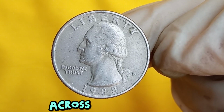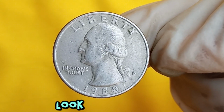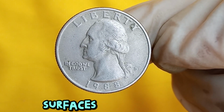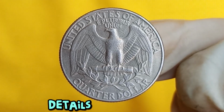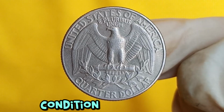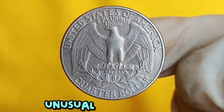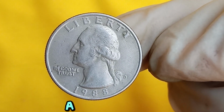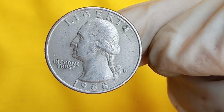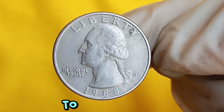If you ever come across a 1988 Liberty quarter dollar, it is worth taking a closer look. Examine the surfaces carefully. Look at the shine of the metal, the sharpness of the details, and the overall condition. If the coin appears unusually well preserved or shows any unusual minting characteristics, it may be worth having it evaluated by a professional coin grading service. Sometimes the smallest details can make the biggest difference when it comes to coin value.